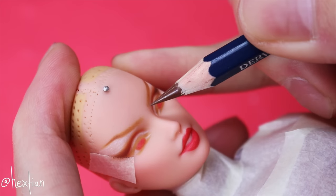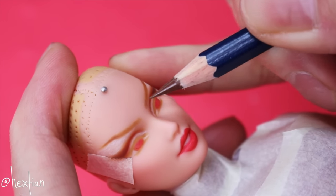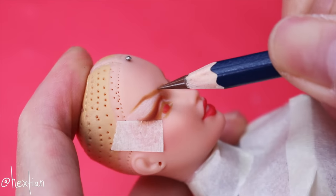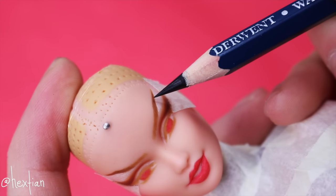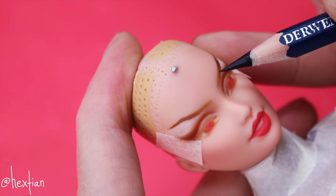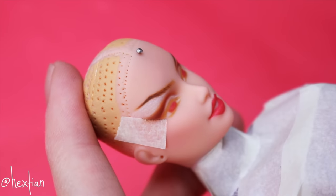I definitely want her brows to be darker in the end, so I'm trying my best to kind of ombre it out naturally. Usually, eyebrows are a little bit thinner in the beginning, and over here I'm just adding the black hair strokes. So yeah, it would be a cool contrast with her beautiful brown hair.